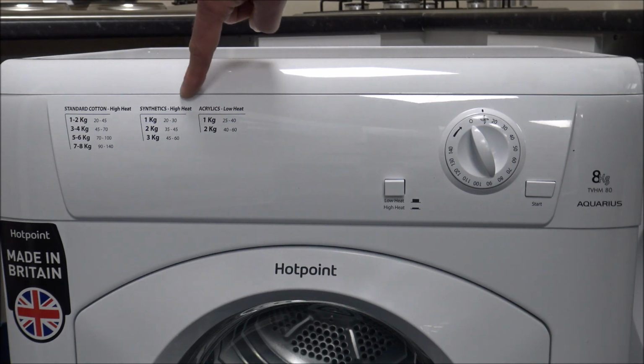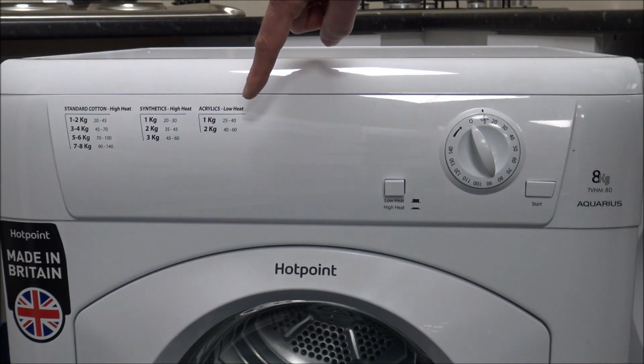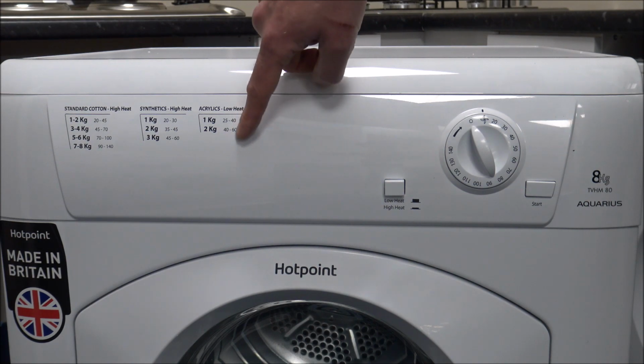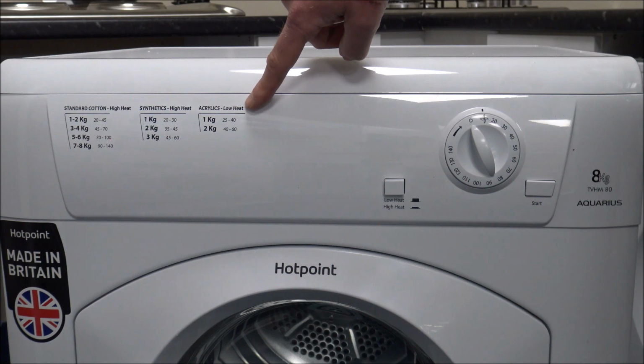So for synthetics, then it's recommended to go up to a maximum of 3 kilograms. On acrylics, then up to a maximum load of 2 kilograms, and just really giving you some average times. And for acrylics, they recommend to use the low heat option.